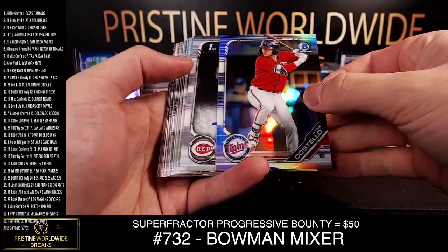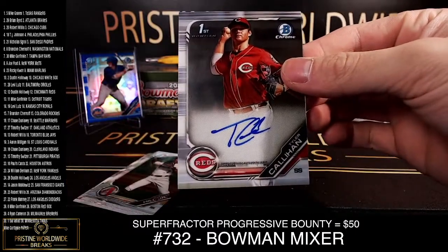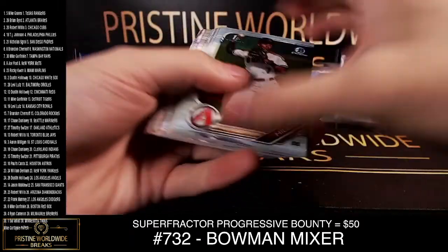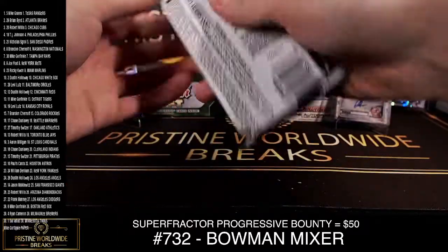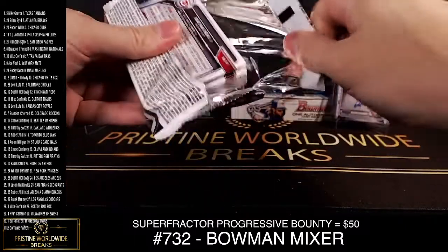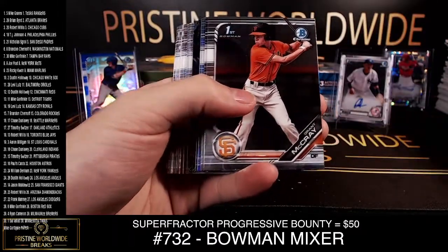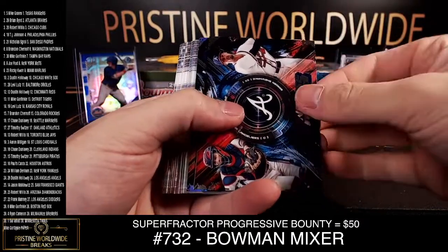Next up is a Reds base auto of Tyler Callahan. Should be some color last auto. Two base. Two batters at least. Let's see some color now. I don't know what that is. That might be something cool. I think that's a franchise futures auto.